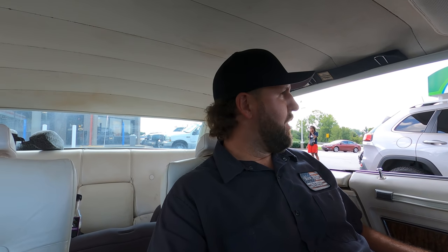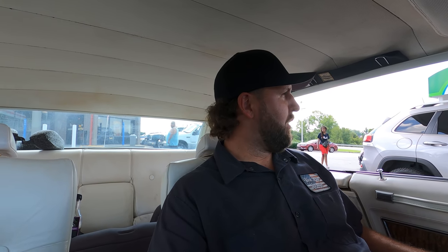What? That's, I don't know. We got five people on here, trunk is loaded to the ground, we're riding on the bump stops, 75 miles an hour, and she's still pulling 14 miles a gallon. That is mighty impressive out of the old Cadillac big block.